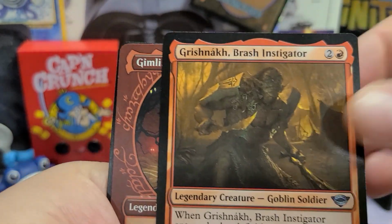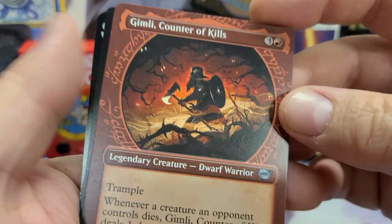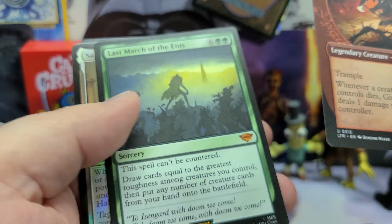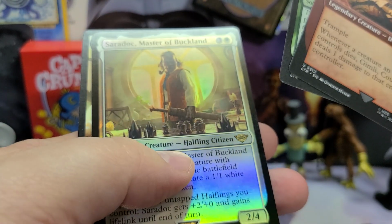Legendaries as well. We got a Gimli, Counter of Kills. I'll finish that thing after this. Last March of the Ents, Saradoc.